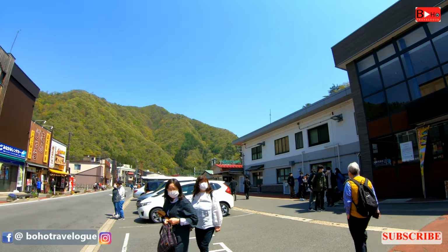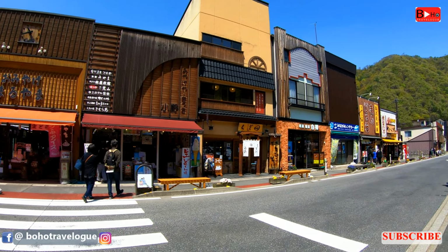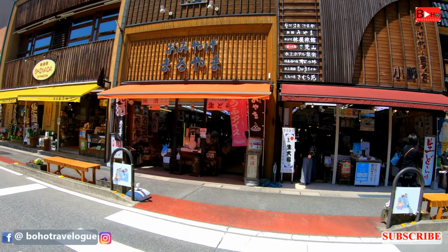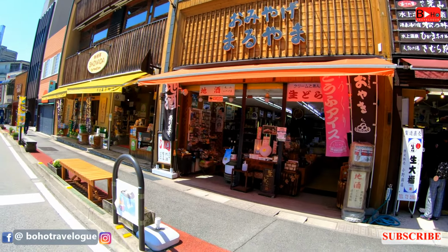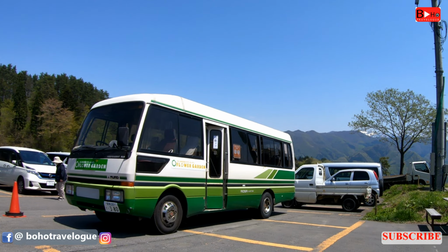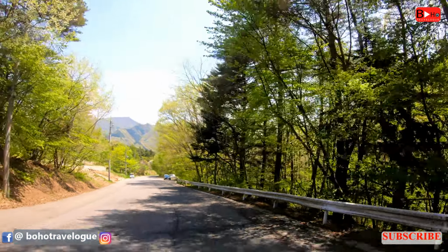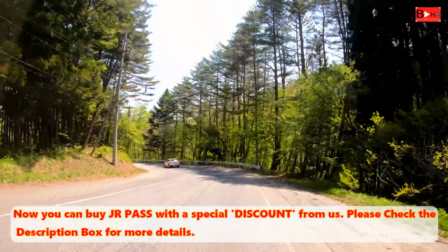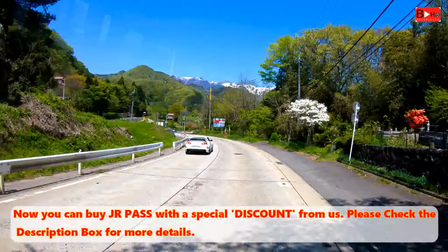Arriving at Minakami Station, our first destination will be Naeba Minakami, which is a ski resort during winter, but now it is a daffodil paradise. Norn Minakami has a free shuttle bus service during the holidays. From the station, we took that bus to reach our destination.